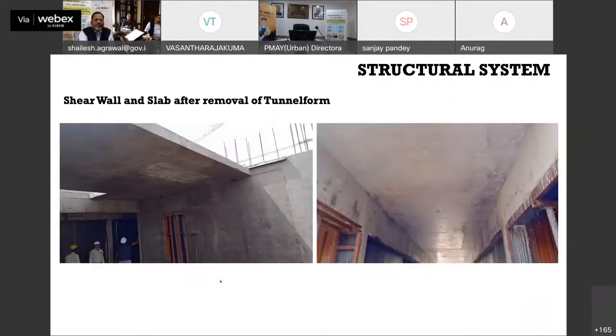And this is a view once we have finished the work. There are dwelling units on this side, dwelling units on this side, and in between you have a corridor. And here, tunnel form, as I told you, is customized in such a fashion that the entire floor you cast together. So the entire thing is finished together.